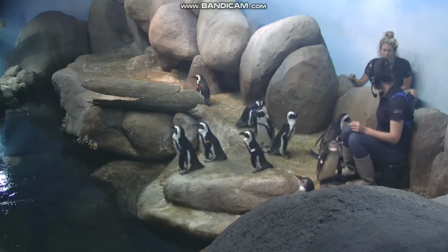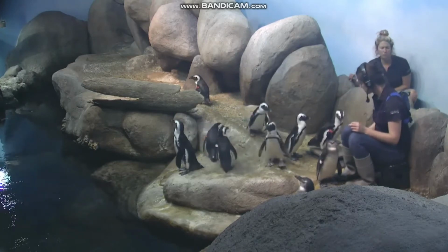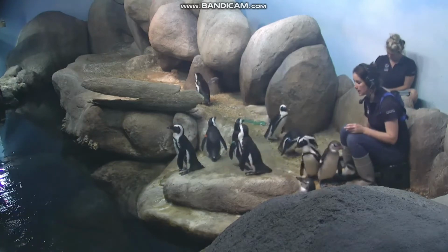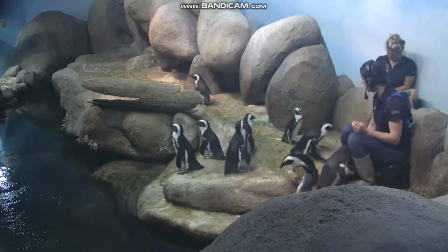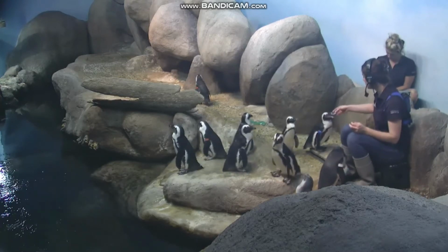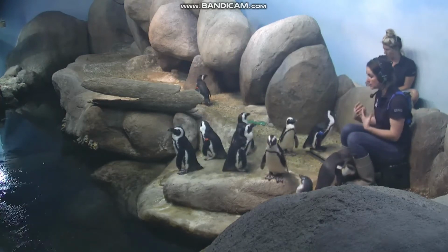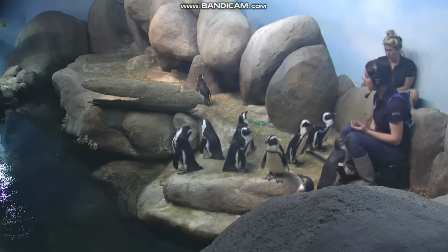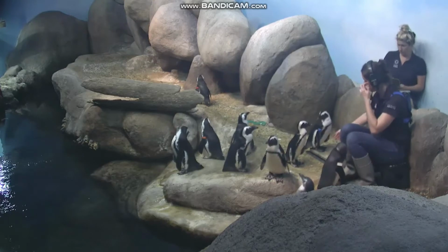Would you say that there are lots of big personalities within this penguin colony? Yeah, absolutely. They're all really different. Just like if you're a teacher and you have a classroom full of all kinds of different personalities, and the way that they interact with each other and the way they interact with you varies. So it's kind of a lot like a classroom in a way. Yeah, that's a good metaphor.